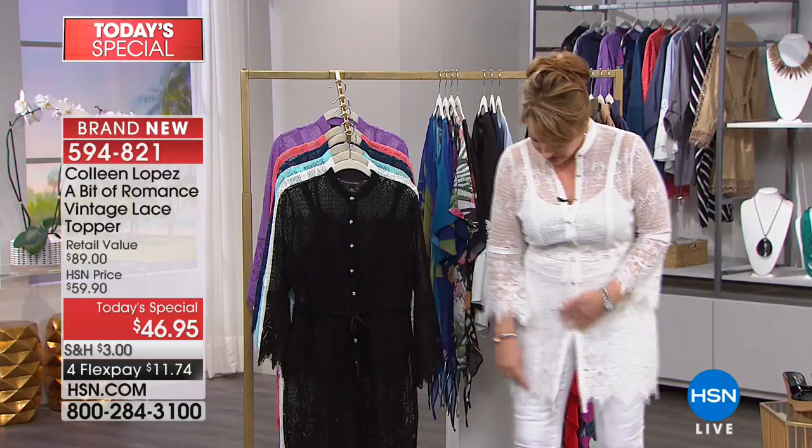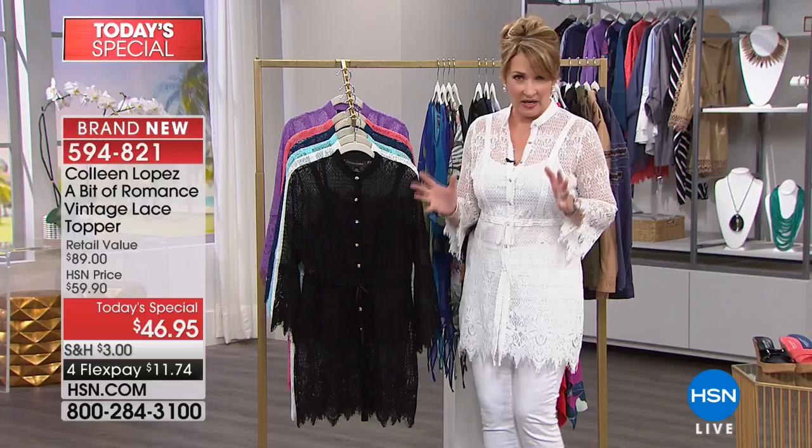So this is the white. We're calling it ivory. It's pretty white. My jeans are white, so I wanted you to see. I mean, it's pretty white. I would call it creamy white in terms of the color. Ivory to me would skew a little bit more yellowy, so it's not yellowy at all. It's a very pretty white.